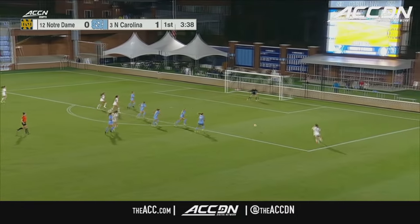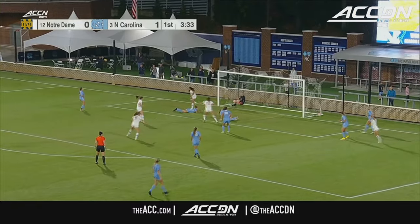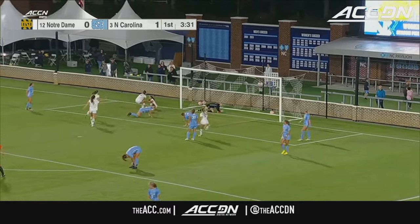Chance, edge of the area. Weiss up into the box for Notre Dame. In front of the goal, the Irish! Yes! They've got the tie!